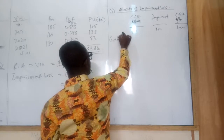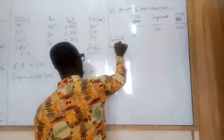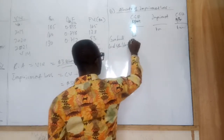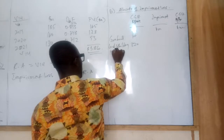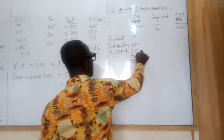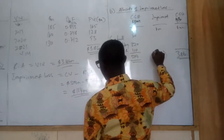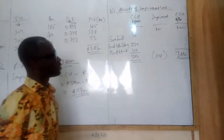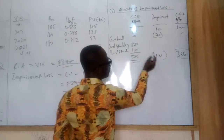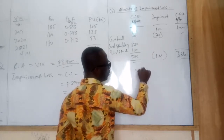So we have goodwill of 70. What else? Land and building is 320. Plant and machinery is 110. This gives us the 500. We have a recoverable amount of 386, and that leads us to an impairment of 114. So we allocate. The 70 will go, hence there will be nothing left for goodwill. Then we prorate. What's the figure left? 114 minus 70 is 44. So we are left with 44.